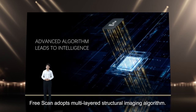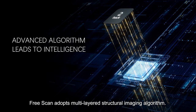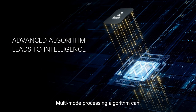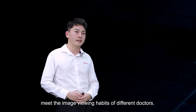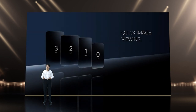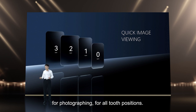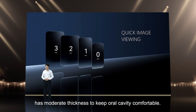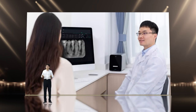FreeScan adopts a multi-layered structural imaging algorithm. The multimode processing algorithm can meet the image viewing habits of different doctors. The 0 to 3 size imaging plates are available for photographing all tooth positions. Imported ultra-thin imaging plates have moderate thickness to keep the oral cavity comfortable, bringing patients a better treatment experience.